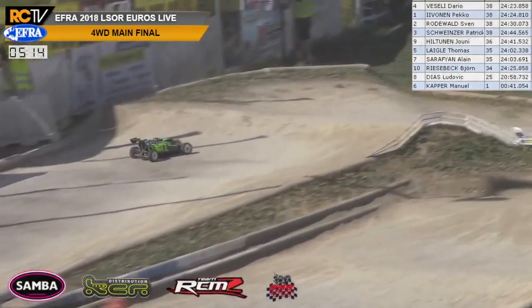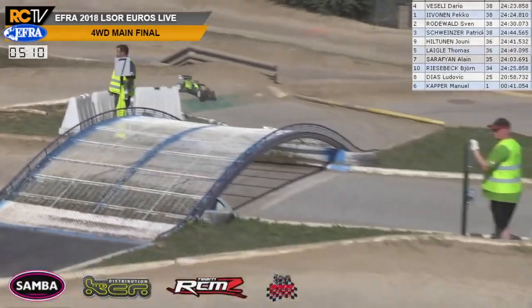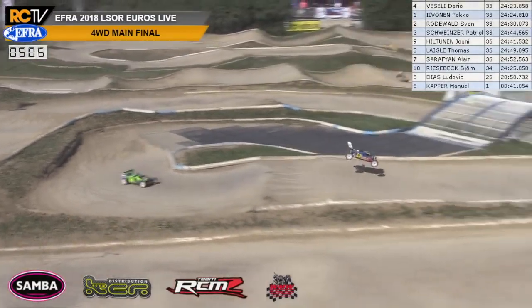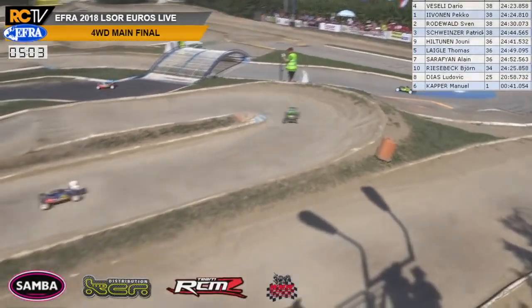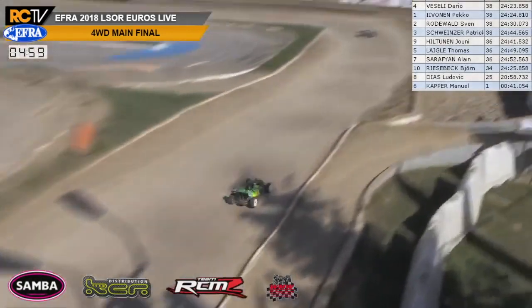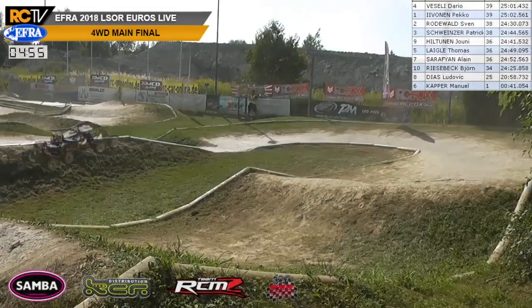So Evenen's struggling, I think, with a tyre issue. It's not slowing him down, though, so it just looks odd. But he's still gaining on Vesely with about 5 minutes to go. Now, will that tyre be able to stand the pressure of being gripped around? I think it's slightly off on one inner layer.